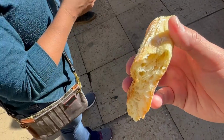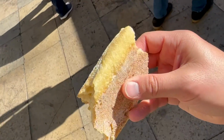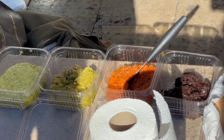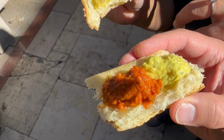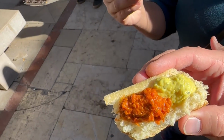All right, so she gave us some bread that she actually bought at the first place where we got the croissants. We're gonna go ahead and throw some olive tapenade and maybe a few other spreads on it. All right, these two are our favorites. So the red one is like a summer squash and tomato. Yep. And then I have the green olive tapenade, and I've got an artichoke one.